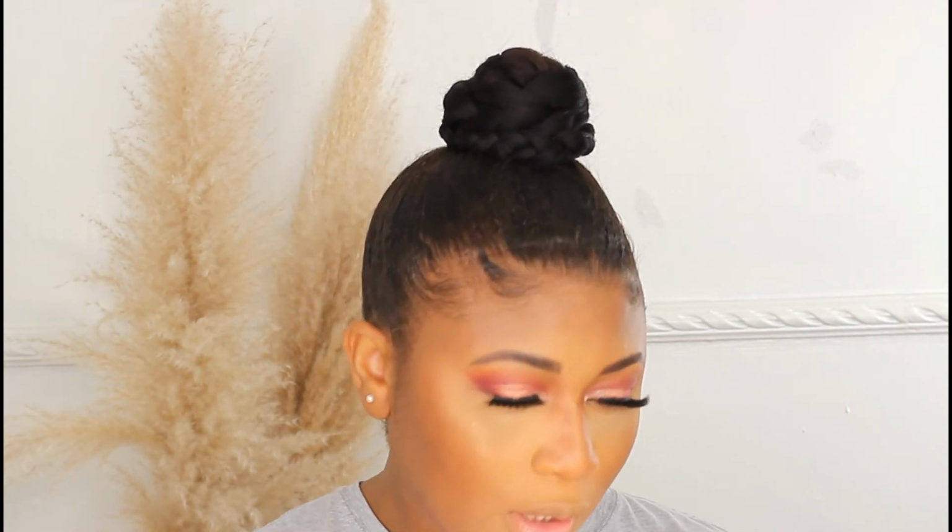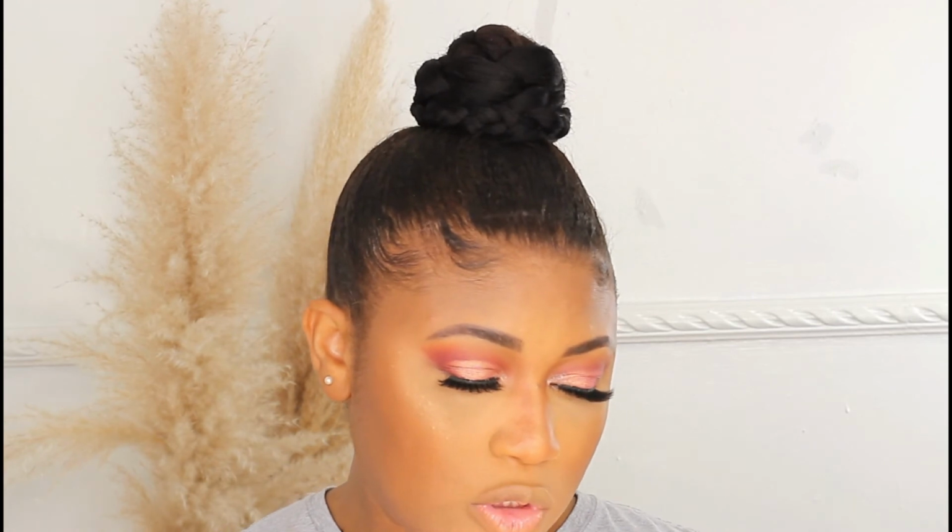And for under my waterline, I am going to go into that pink shade for my waterline. I think I want to go for that pink shade. So I'm going to go into PS and Chill.